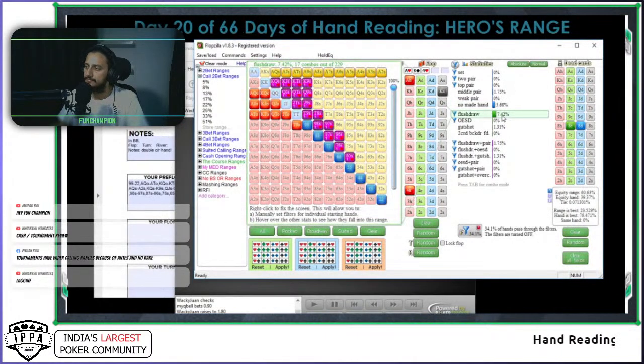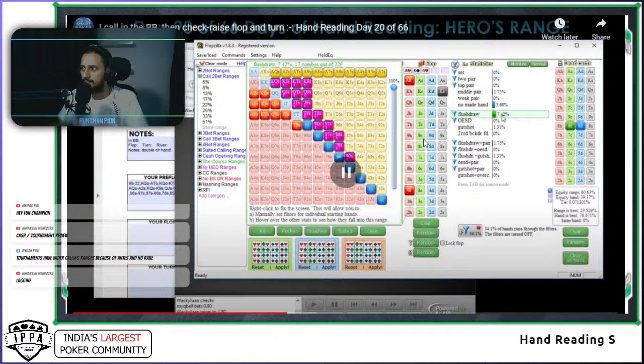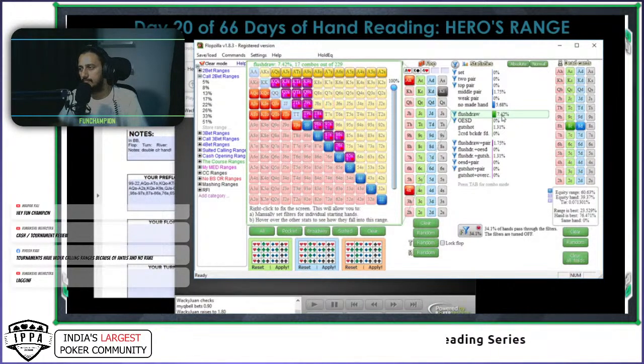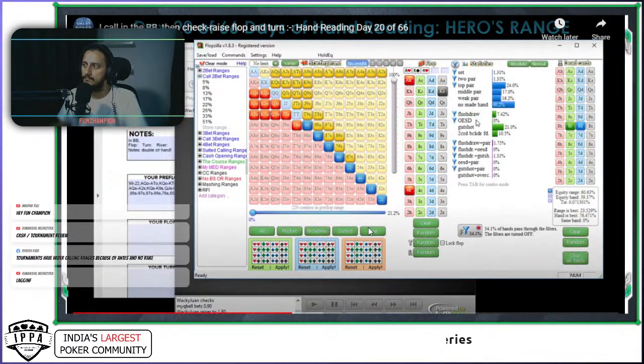Flush draws. I do like the check raise with the flush draw. So you can see, I don't know if you can see, there's a small reddish color over here, and that is actually a heart in the deck. So all these are heart suited combos. It's on the smaller size, right? It's a min check raise. I would normally make those bigger with a flush draw, but I can see myself doing it on one street. So let's keep those in for now.